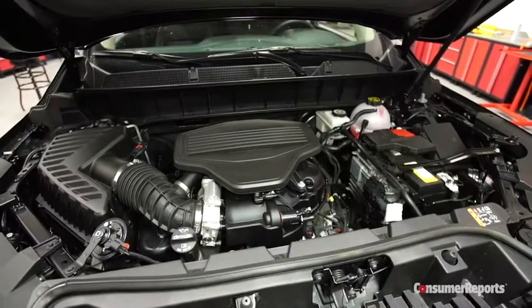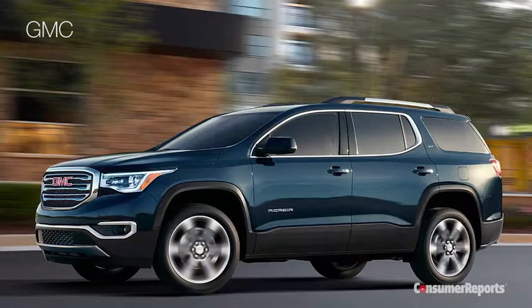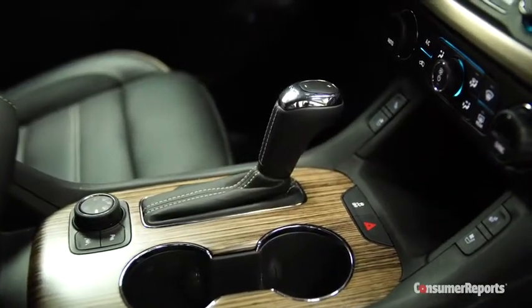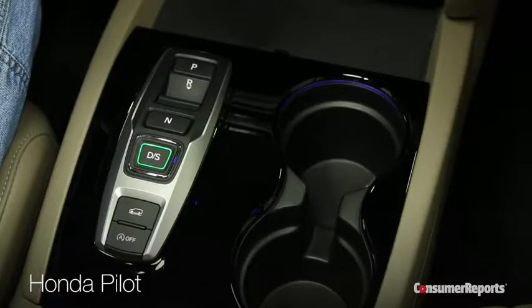While a 3.6-liter V6 making 310 horsepower is standard, you can also get a 2.5-liter, 193 horsepower four-cylinder. Remember, this Acadia was designed when gas prices were $4 a gallon. Sharply lower fuel prices are going to cut interest in that smaller four-cylinder engine. We were a bit surprised that this all-new Acadia has only a 6-speed transmission. The Toyota Highlander will have 8 speeds, and the Honda Pilot can have 9.